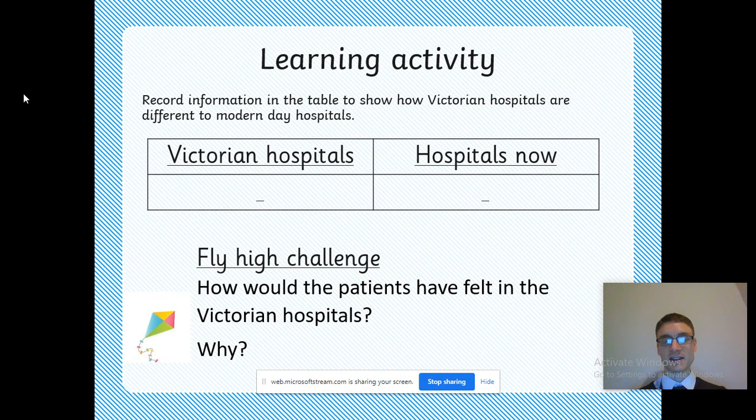Okay, so this is the learning activity. You might want to split your page into two, Victorian hospitals and hospitals now, and then you need to come up with what it was like in a Victorian hospital and what it is like in a hospital nowadays. And I'll just remind you, hospitals were very crowded. There might not have even been beds for the patients to sleep in. They would have been lying on the floor. And when we look a bit more at Florence Nightingale, you'll learn about that. For example, with the Crimean War, where some soldiers just had to lie on the floor on sawdust.